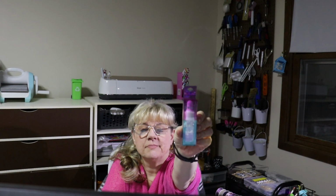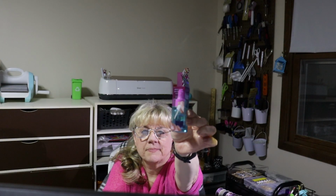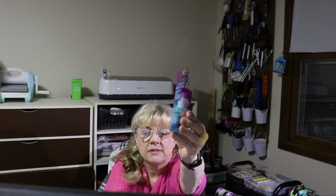It's way too small. And this is the rehab tip. This one says rescue and protect instant shine, restores vitality to damaged nails. And I think they both have 0.338 fluid ounces or 10 milliliters.